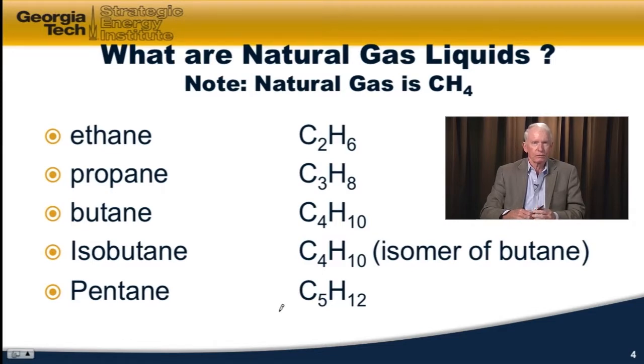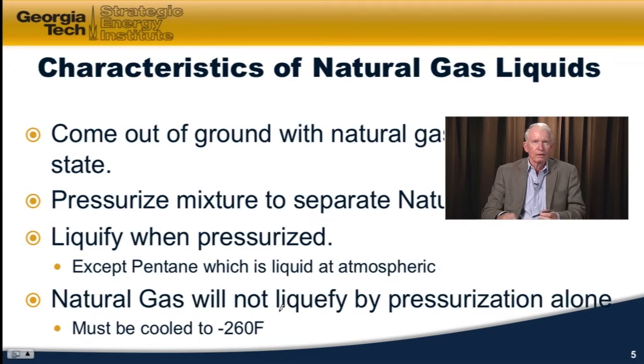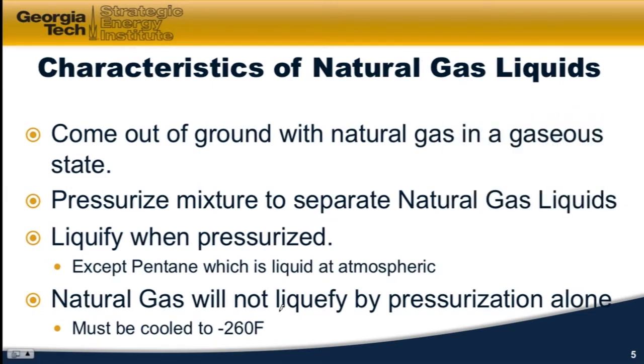They're gases, except for pentane, that come out of the ground with natural gas production, and they are hydrocarbons, as we see here. So what are the general characteristics? Well, as I've already commented, they come out of the ground with natural gas in the gaseous state. And we then pressurize the mixture, and we separate the natural gas liquids. And so they all liquefy when you pressurize them, except pentane, which is liquid at atmospheric pressure, and it comes out of the ground already a liquid.